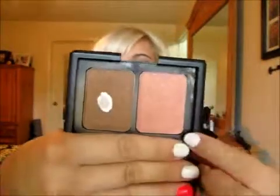So those were my little e.l.f. ones. And I do have this one. It was in the, what is this? The Bronzing and Blush Duo. And it doesn't have a name on it, so I don't know what the name of this one is. But I do have this one as well. I don't particularly care for this.